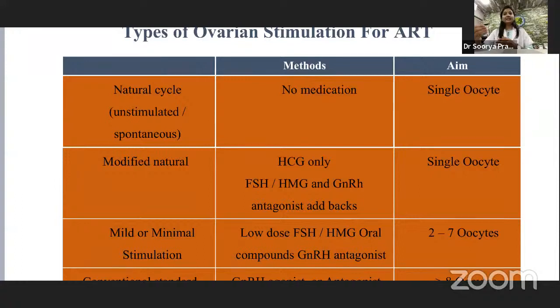So what I do is, initially I give 5,000 units of HCG, then I wait for 24 hours and do a scan again. If the follicle has not ruptured, then I will give another 5,000, right? So that is urinary HCG. Then a recombinant preparation is there, and a highly purified version is there. So modified natural means it's an HCG preparation. As an add-back, we can add our gonadotrophins, right? Then coming to mild or minimal stimulation: the routine administration of gonadotrophins in a lower dosage.